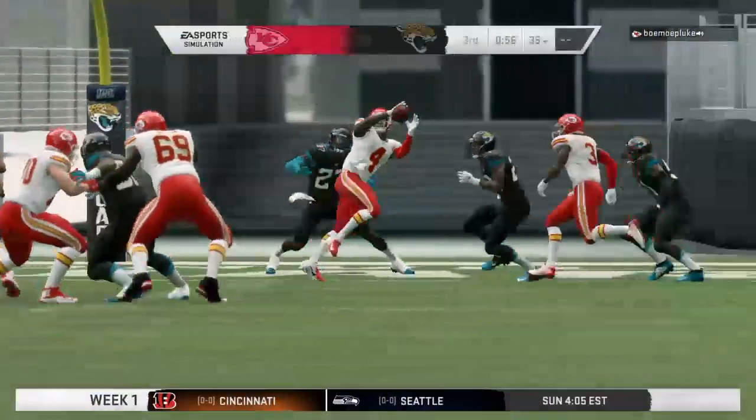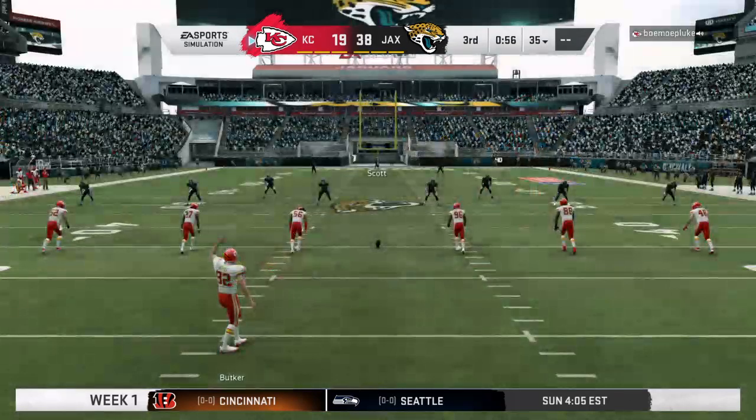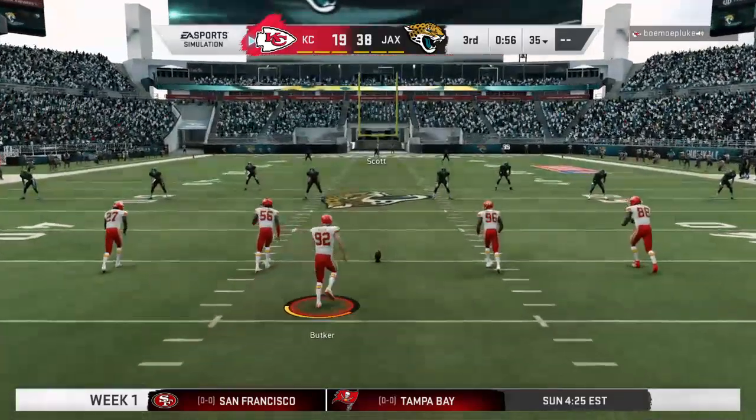Tough there. Good pass. Hit the hands. He just couldn't bring it in. And every receiver's coach everywhere seeing that play, focus, focus, focus. Watch it all the way in and tuck it away.